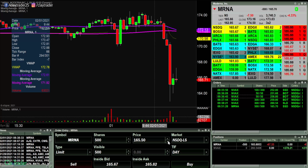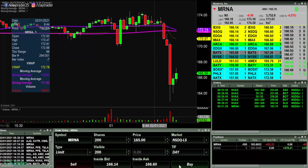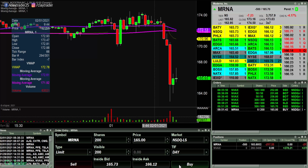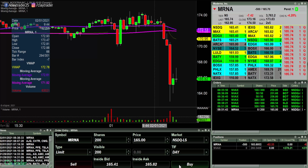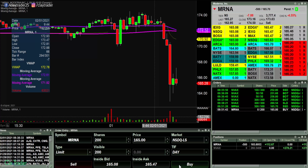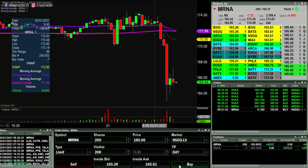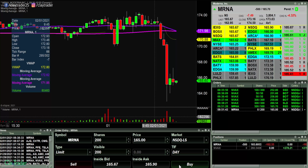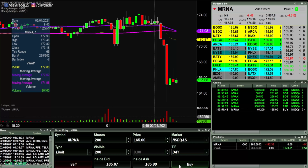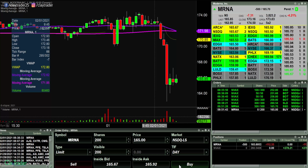In there at 165.70. Looking for this thing to come back down to at least 165. If it gets down through 165, it should go pretty nicely.